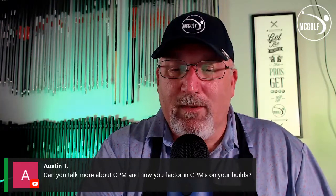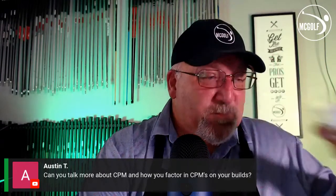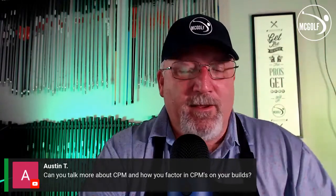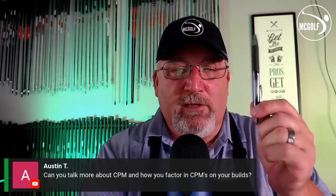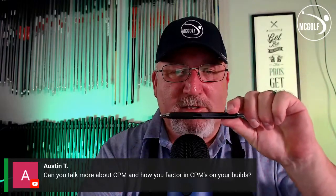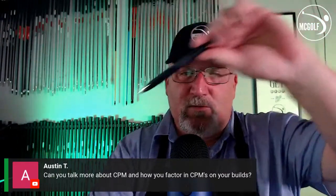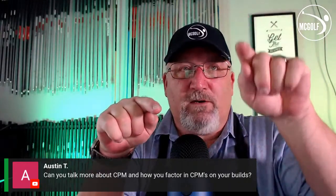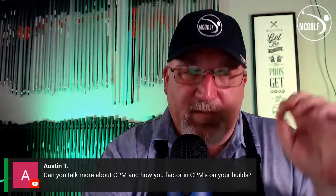CPMs. Okay, Austin. CPMs is cycles per minute. It's basically how much the shaft oscillates when it's measured, and it's a comparison to length. So think of a chart: you have length on one side, CPMs on the other, and then you have this whole graph with lines that go this way, and they're lines of flex. What you do is find your length, find your CPM, go together, and that's where your flex is found.